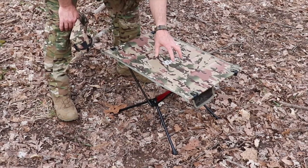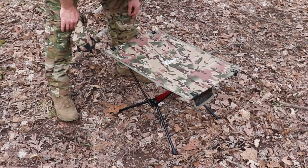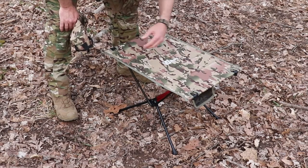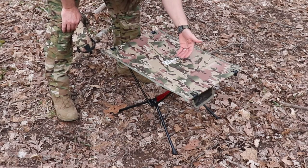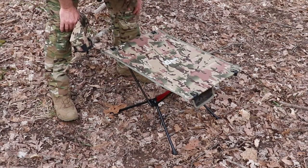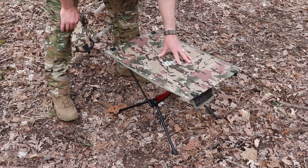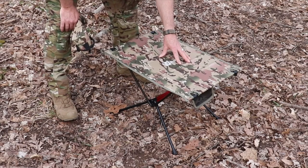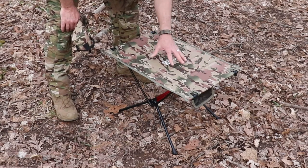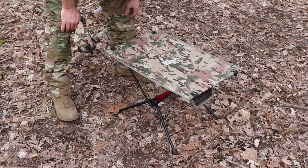Could not beat it. And to be able to have something very small, very compact that I can pack along with me, to have a platform to be able to work on my camera equipment, change things over, to prep meals and things like that. Just from being able to do the YouTube thing, this is definitely phenomenal to be able to have something that I can do demonstrations and things on without it having to be in the dirt.